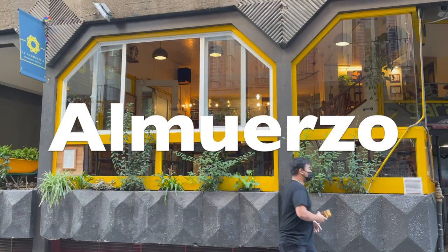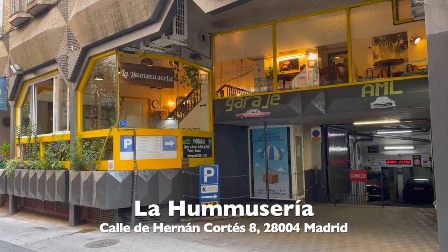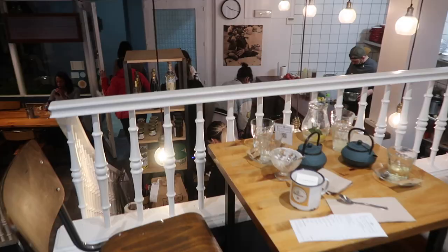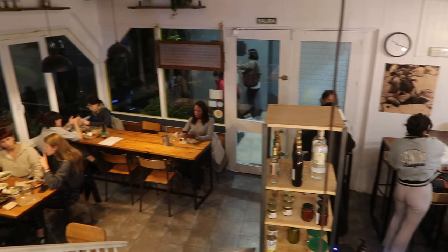So for lunch or dinner, we recommend La Hummuseria. They are known for their fresh vegetarian Middle Eastern dishes. So popular, in fact, that reservations are encouraged. And for that reason, it took us a while to finally try it.